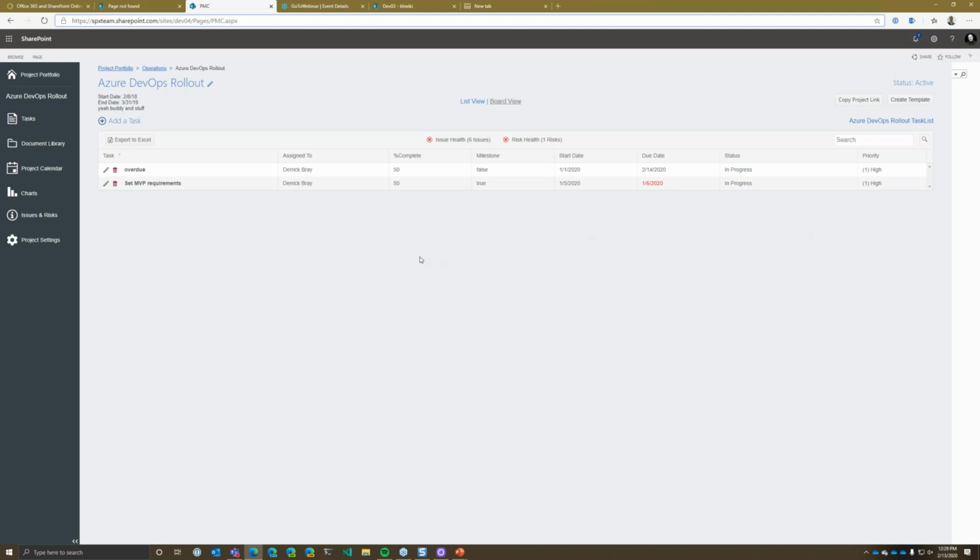So what you may do upon initial implementation of PMC is actually go and set up some base projects that have the things that you would want included in them when you create new projects in the future. You would go ahead and set that up, save it as a template, and then you can provision your new projects moving forward with all of that jump started.